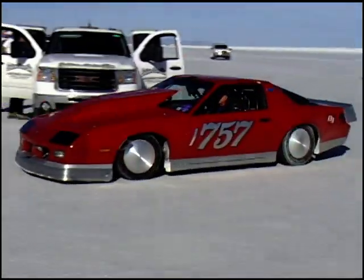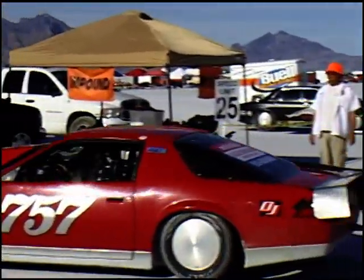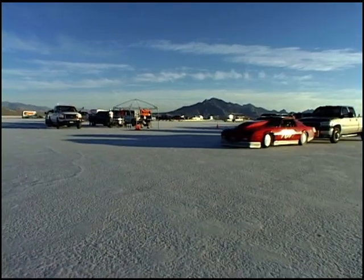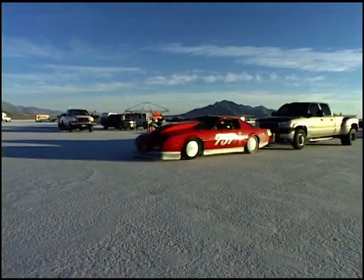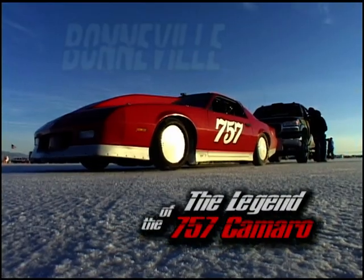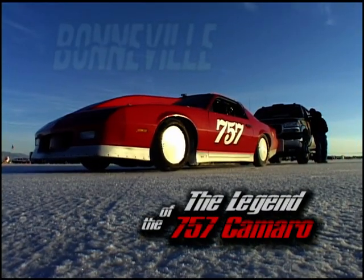While this little red car may have been born to travel ordinary roads, it was the Salt at Bonneville where she would live her days, quietly rewriting record books and creating the legend of the 757 Camaro.